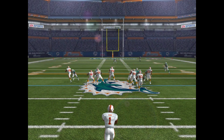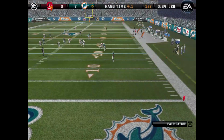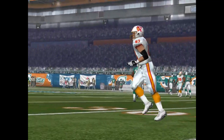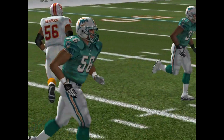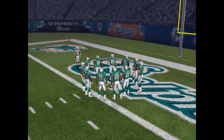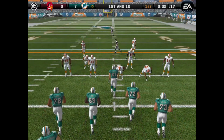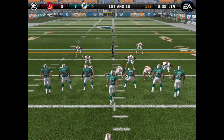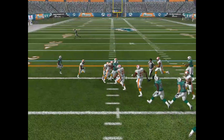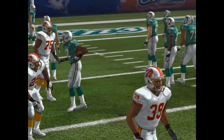Buckley looks like he's ready for the return. Fair catch called for. First and 10. Kirby, the lone back. Hand off to the tailback. This one will be spotted at the 14-yard line. And that tackle gives him 3 in the game.